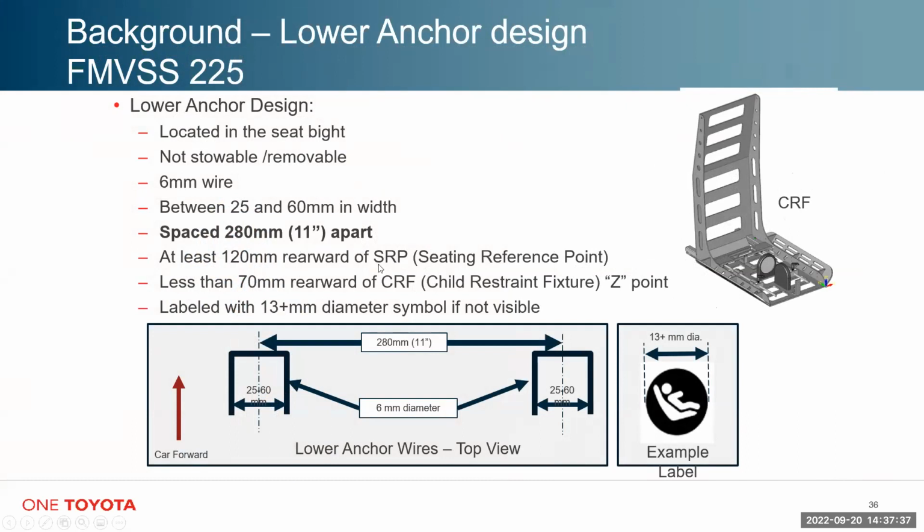They have to be rearward of a certain reference point, but more forward of a certain reference point. They have to be labeled with a 13mm diameter symbol if they're not.